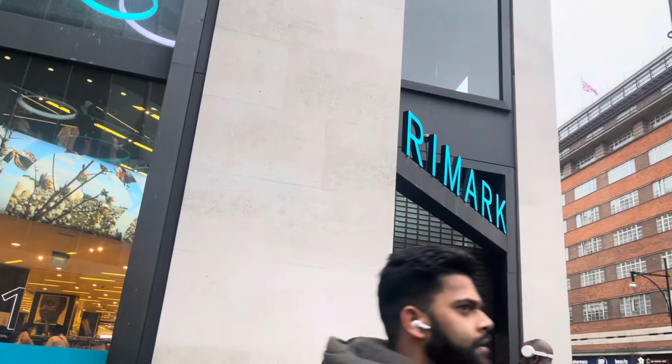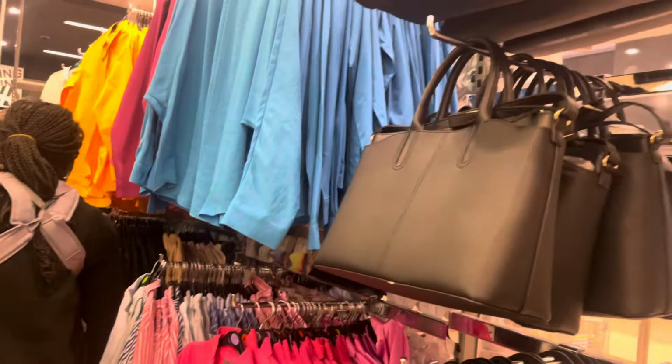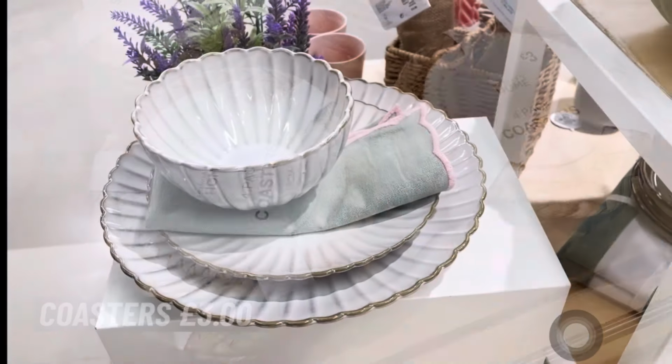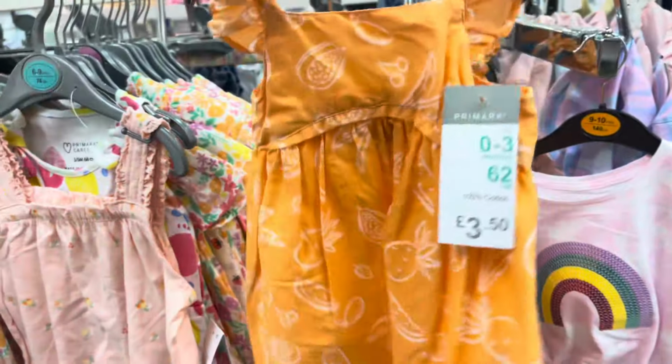So today I'll be taking you guys on a tour to Primark. Primark is a fashion outlet where you can shop amazing things at affordable prices, ranging from clothes, beauty accessories, bags, shoes, children wears, household items, and many more. So guys, come with me and let me show you guys all the amazing things they have here.